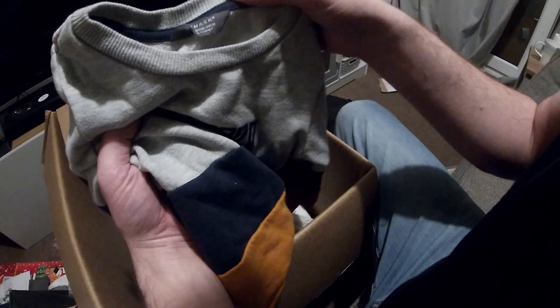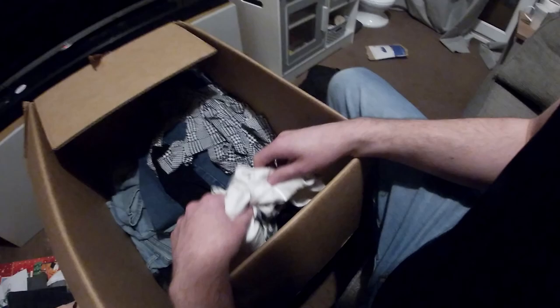Ooh. Oh, Winnie the Pooh. Put that to one side. Give that to someone in the NCT group. Hey! 24 to 36 months. 2 to 3. Yeah, 2 to 3. Ooh, that might be too small now, actually. Although saying that, he is shorter than Isabella. It might get some use out of it, don't know.